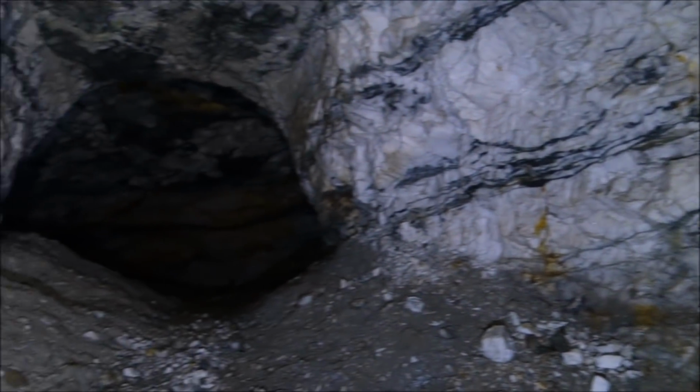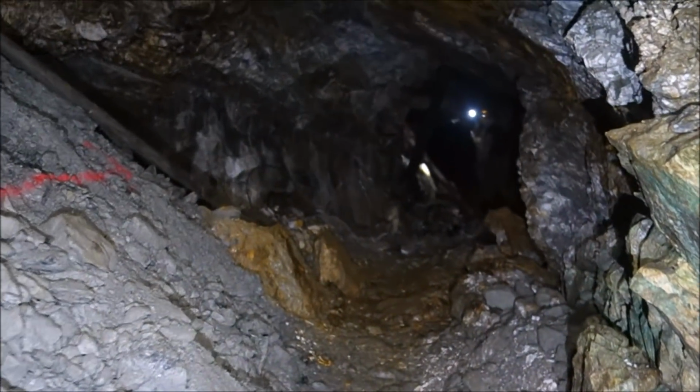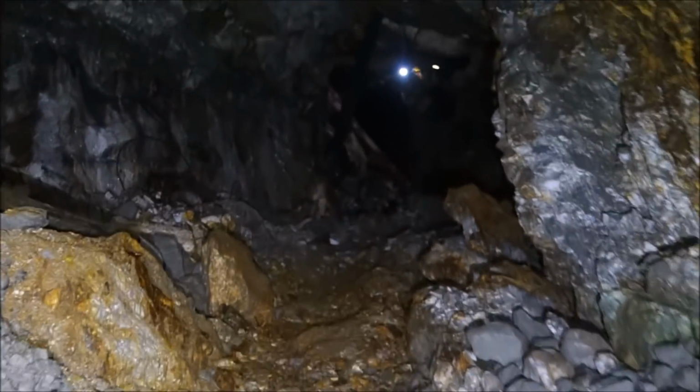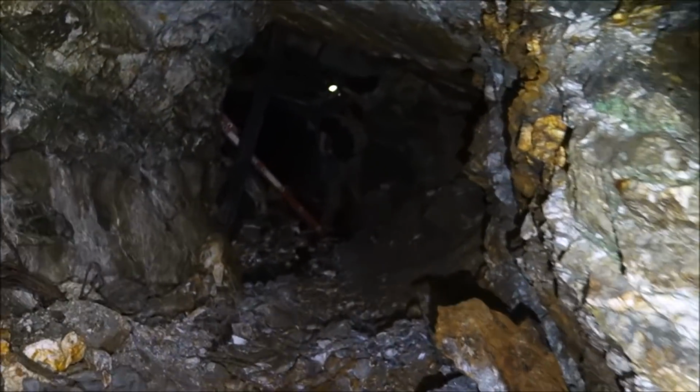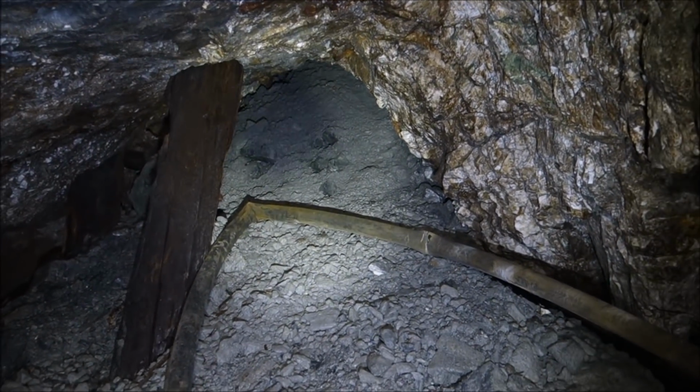That's the way we've been coming from. And this is a raise. Just peeked in there, and catch up to the guys here. And it goes almost to the end. Looks like a chute right there. Or yeah, a failed chute.